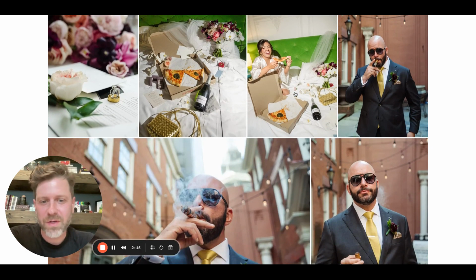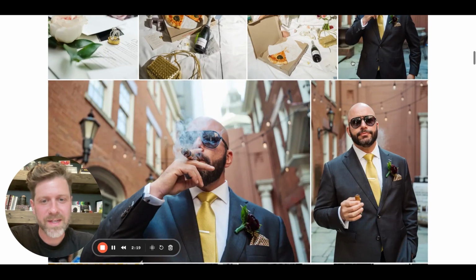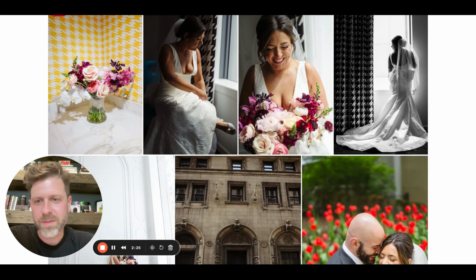My second photographer took Phil and the guys out to this dope little courtyard across the street, and they lit up a cigar. So freaking GQ. I love this one. This was actually in the bathroom, with the toilet right over here, but I love the wallpaper and the marble, and just said, hey, we've got to go for it.